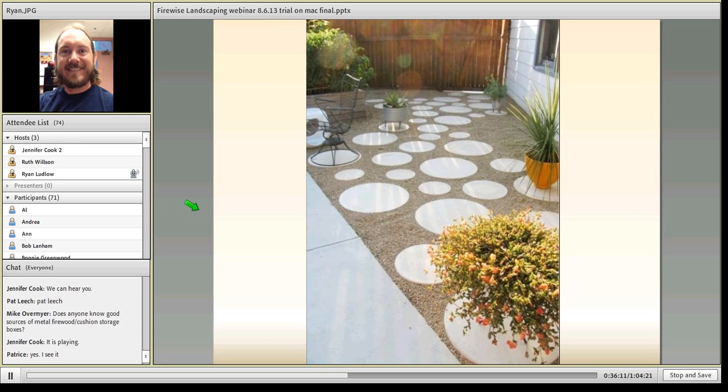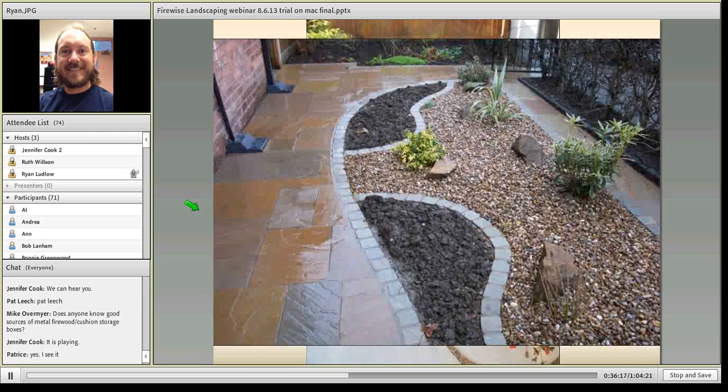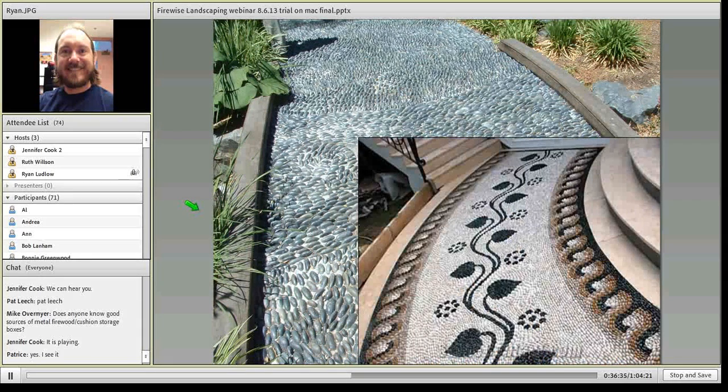More pictures of patio designs, things you can think about outside of your house. Getting a little bit more fancy, a rock garden area with some nice interspersed plantings. This is a really nice ignition resistant outside patio for this home. This is more rocks pressed into concrete, so we can get really fancy with what we're working on outside our homes. And even fancier outside the home.